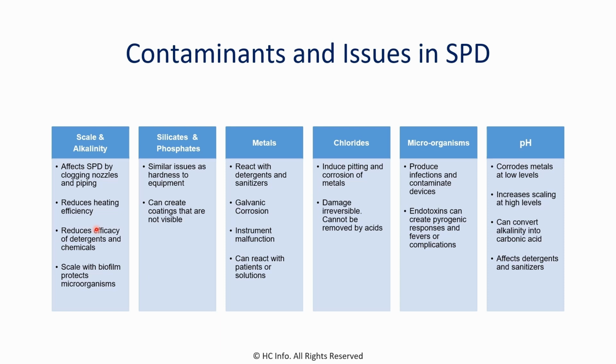A famous one is alkalinity and oxidants. They actually can help neutralize some of the oxidants like ozone in food and beverage processing. And then you also have scale with biofilm, which can protect microorganisms, and that actually is almost as insulating as a layer of polyurethane, which is used to insulate your building's pipes.